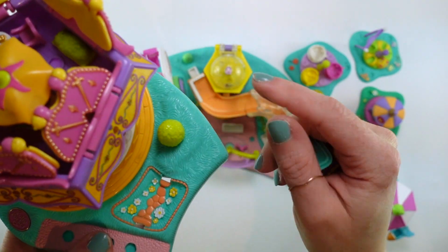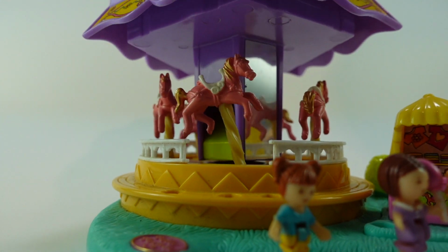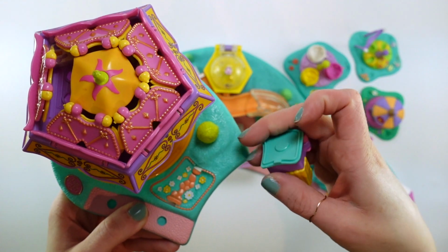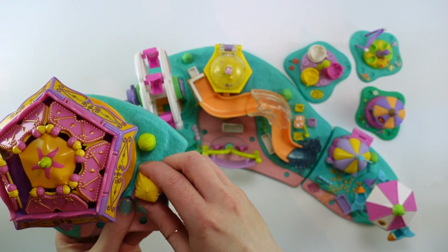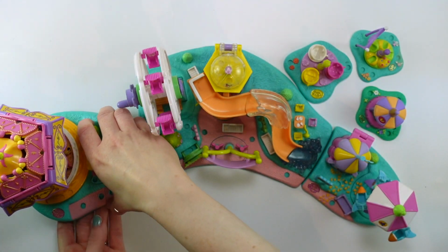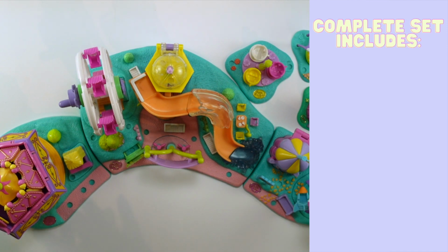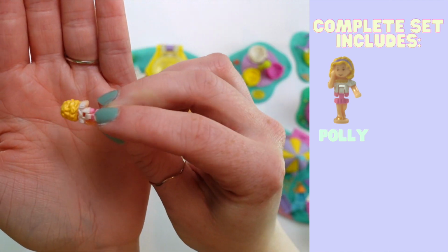Another feature is that instead of spinning the top up here, you can spin instead the bush on the side, so both work for spinning the carousel. So the Spin Pretty Carousel comes with 3 figures. Each of the sets I'm going to show you come with a Polly, so she's all over this in different outfits every day. So Polly is in a beautiful white shirt with a pink skirt.